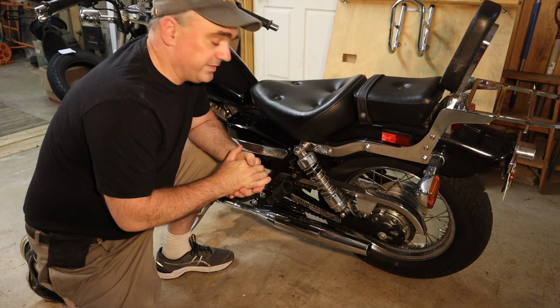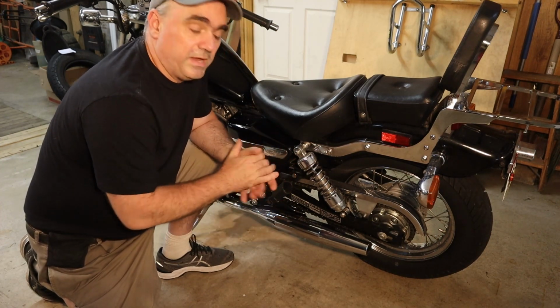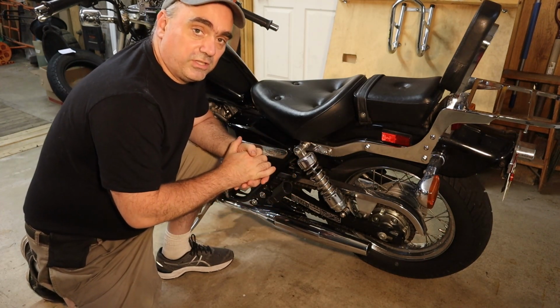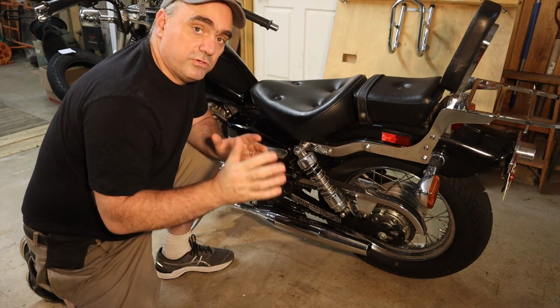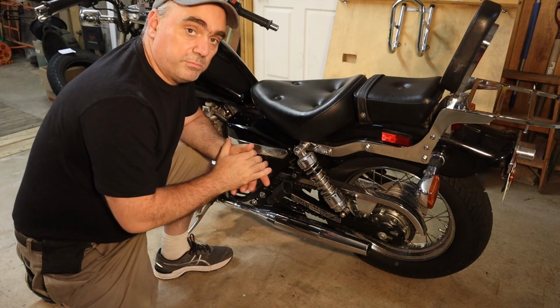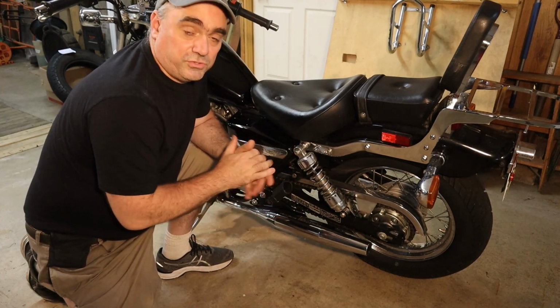Alright, so the number 2 thing that I like about this bike is the exhaust. And some of you may not agree because a lot of motorcycle riders like loud exhaust, but I drive to work in the afternoons and I drive home from work usually after midnight. So I like the exhaust to be quiet so that I don't disturb my neighbors.